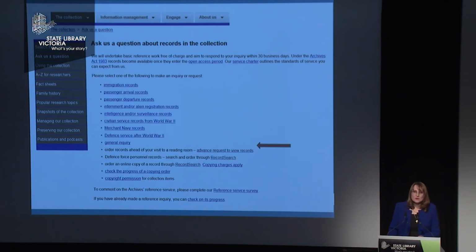If you do find that you want to look at a record that hasn't been digitized, you've actually got two options. You can come to the reading room at North Melbourne. We'd be very happy to see you up there. We do actually prefer a 48-hour notice for that. And the best way to let us know about that is to go to this page. You get to this page by clicking on that Ask Us a Question button that I pointed out earlier. And if you click on Advanced Request for Records, tell us what records you want to look at and when you want to come, we can have them ready for you in the reading room.